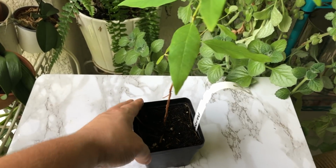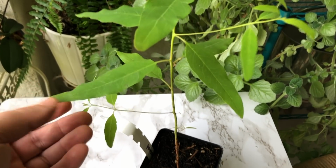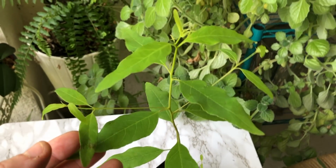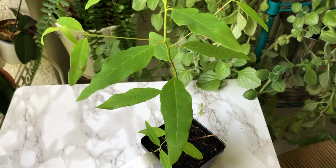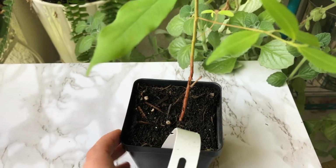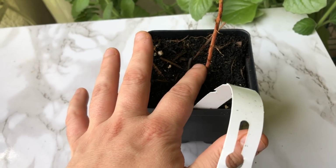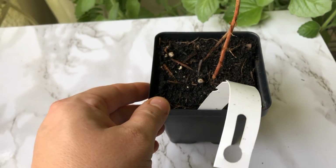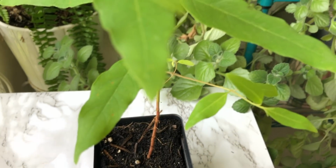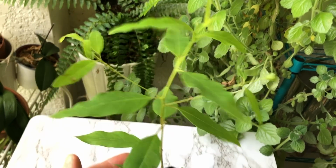Now for my non-succulent plants. This was the first one that I bought and I couldn't resist. I know it doesn't look much now, but this is actually the rainbow eucalyptus, also known as the rainbow gum tree. I believe it's native to Polynesia. I'll insert a picture here of the trunk as it gets older. But the tree is renowned for its varied shedding of the bark, and that causes just like a watercolor of colors to emerge. This was the most expensive plant that I bought. It was $20, but I'm super excited to see it grow up.